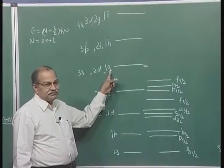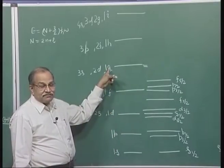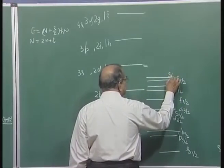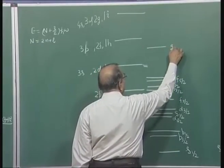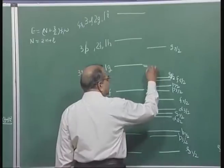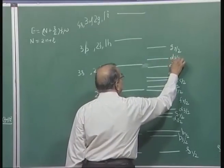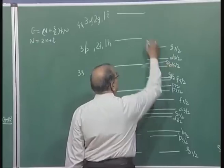1G, 0, 1, 2, 3, 4. J is 9 by 2 and 7 by 2. 9 by 2 will come down, so 9 by 2 will come somewhere down here, G 9 by 2. G 7 by 2 will go up. Then 2D, so D 5 by 2 and D 3 by 2, and 3S. So, S 1 by 2 and so on.